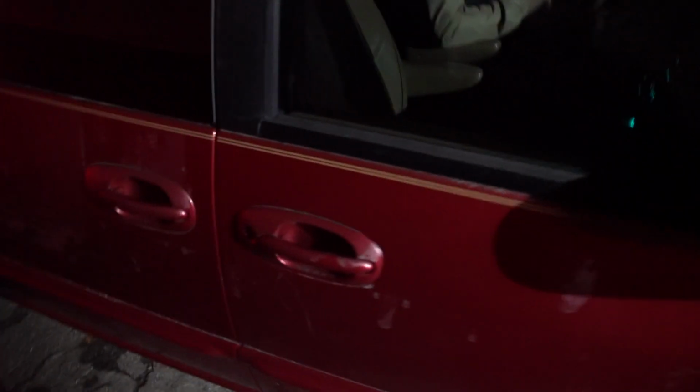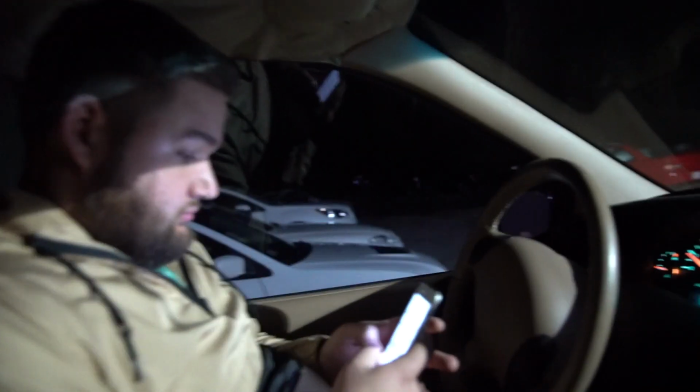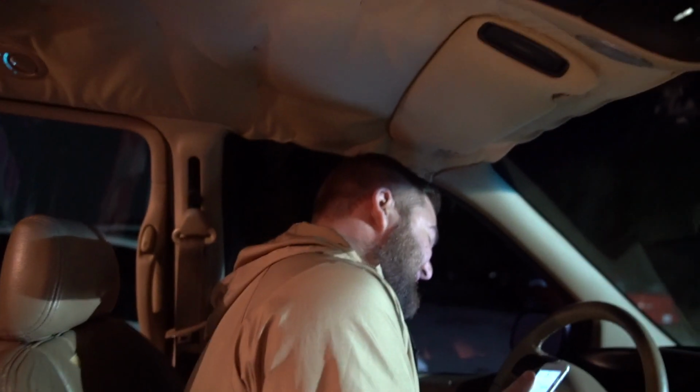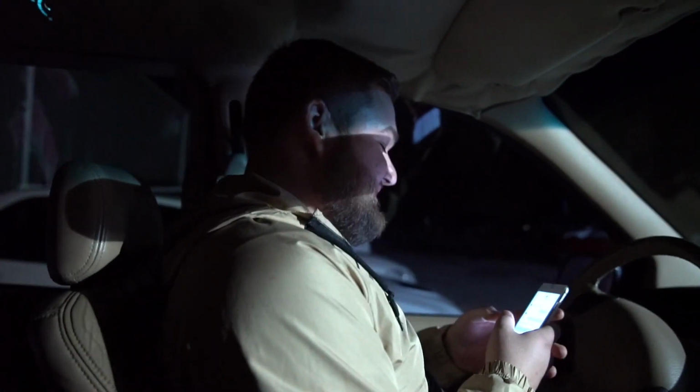Yo, I need me a daily like this. Dude. How much you pay for this thing again? $300. Dude! I need that. Damn, you got the quilted headliner and everything. Boy balling out over here. I got some sick underglow I have yet to install.